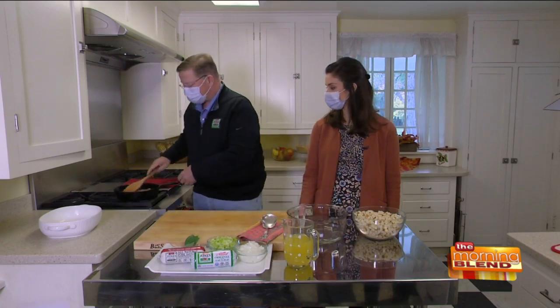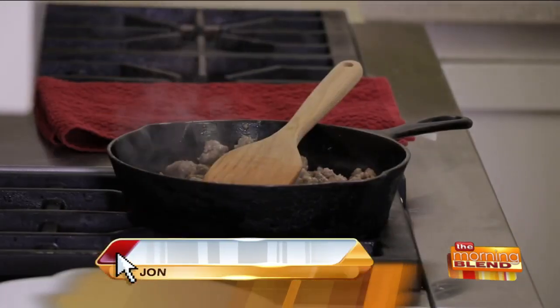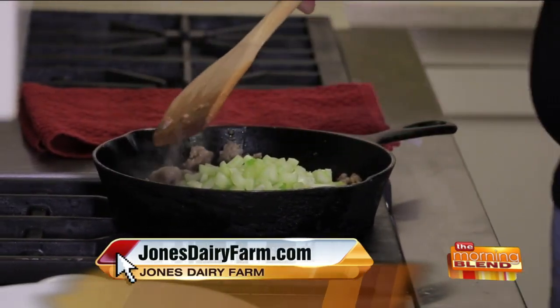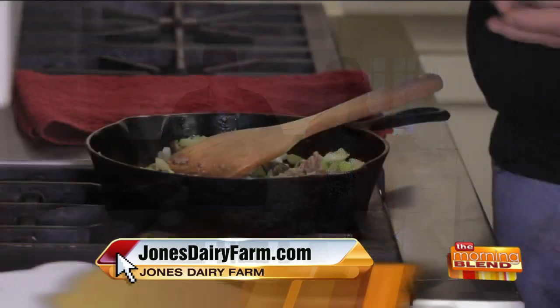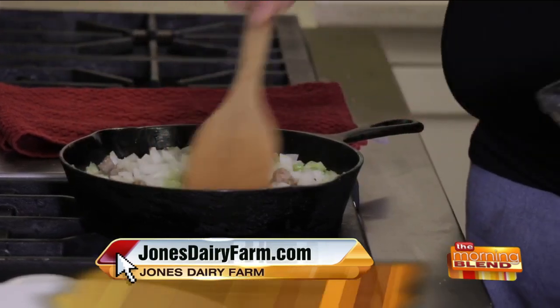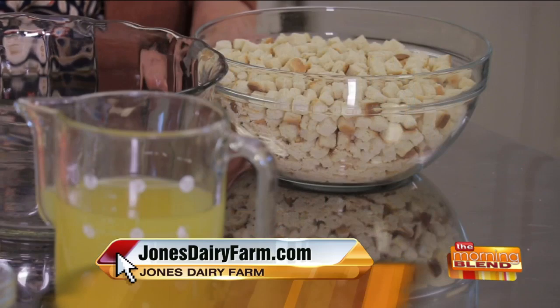So when you're making stuffing, it's very easy. Crumble your sausage, brown it, and then we're going to add our celery first. And I've removed a little bit of the drippings. And you want to cook it for probably 3 to 4 minutes. Then you can add the onions, and we'll sweat those. So you have those 3 principal ingredients: sausage, onions, celery, and then breadcrumbs.